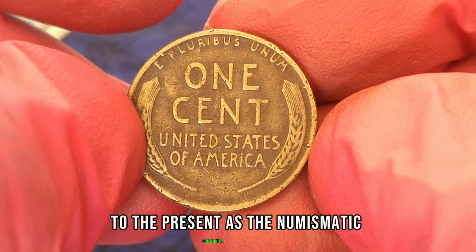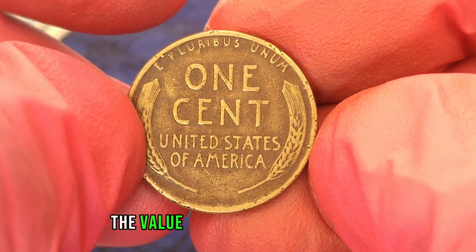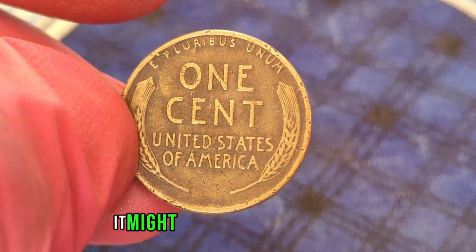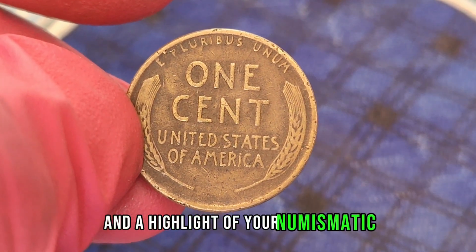As the numismatic community grows and demand for high-grade coins intensifies, the value of pieces like this only continues to rise. So do not overlook that old penny. It might just be the star of your collection and a highlight of your numismatic journey.